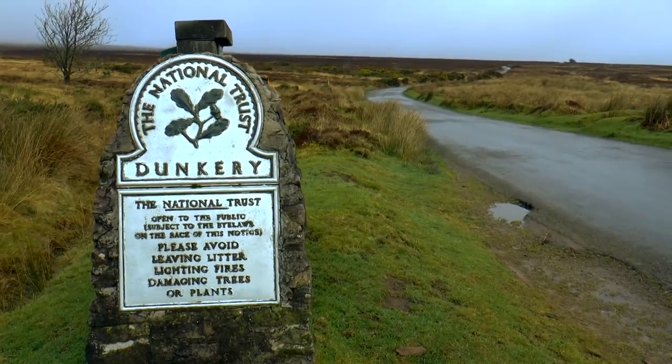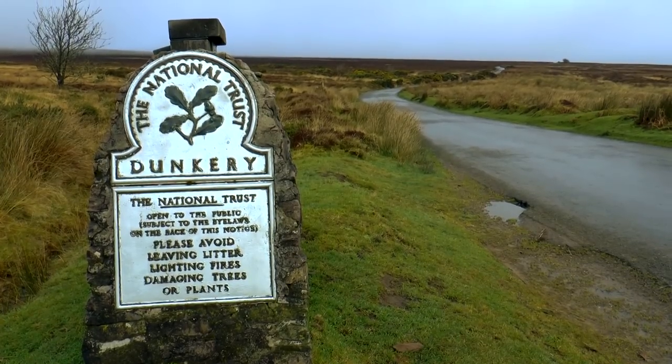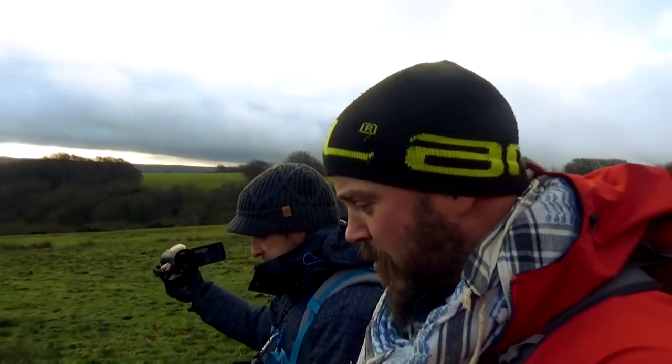So anyway, come to Exmoor. We've come to Dunkery Gate, and we're going to go up Dunkery Beacon, which is the highest point on Exmoor National Park. It's not as cold as it was last time, is it?